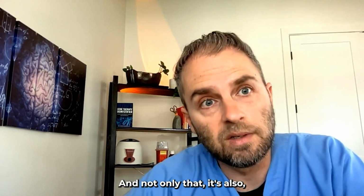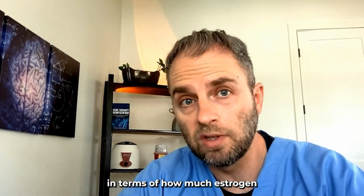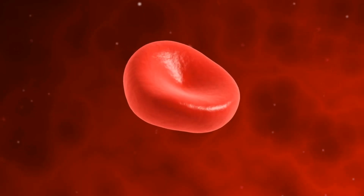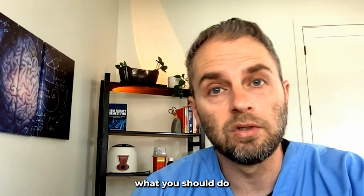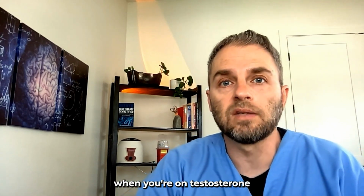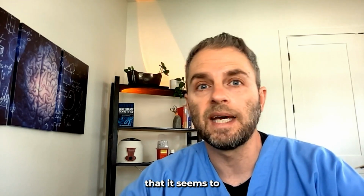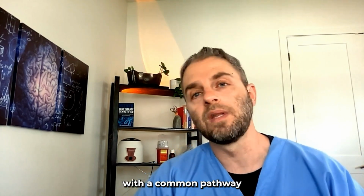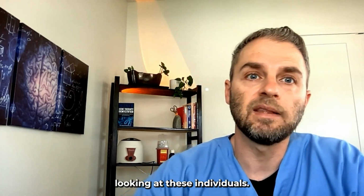And not only that, it's also how we're going to respond in terms of how much estrogen we're making and how many red blood cells we're making. So all these different things need to be applied at the individual level to really understand what you should do when you have elevated blood pressure when you're on testosterone replacement therapy. So let's look at a subset of the population, or people that it seems to affect most, and see if we can come up with a common pathway or common understanding based on looking at these individuals.